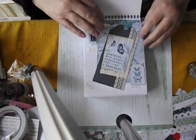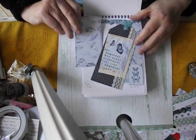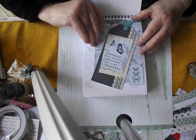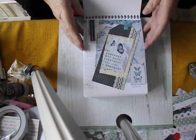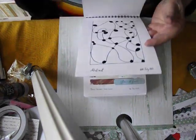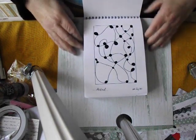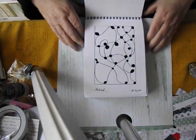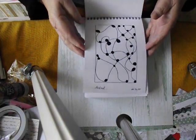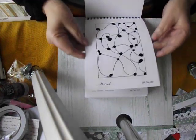The next one was make a tag. So I did the big tag and then I made a smaller tag to go inside that you can write on the back. And the next was abstract. Black and white always screams abstract to me. I didn't want to put too much colour on it, make it too busy and too fussy. And whilst it looks fairly simple, it did take me a little while to do it.